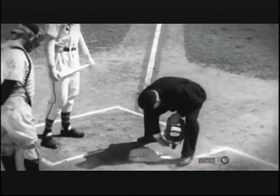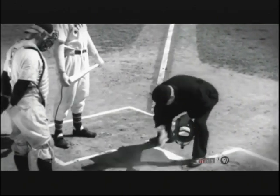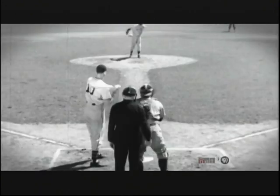The old arbitrator, Bill Clem, shows National League efficiency behind the bat. Listen to him bark out balls and strikes.